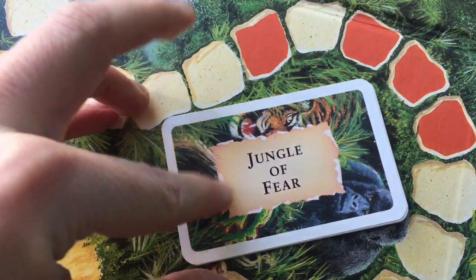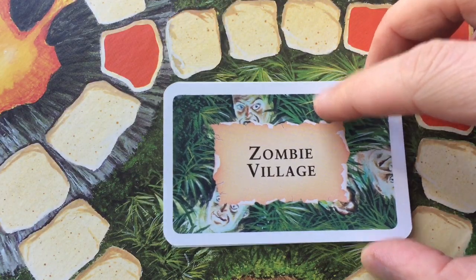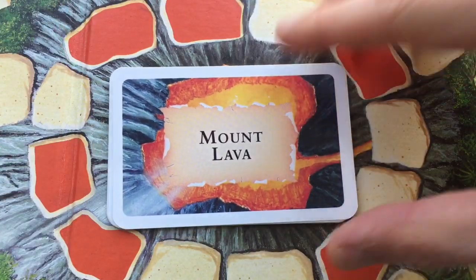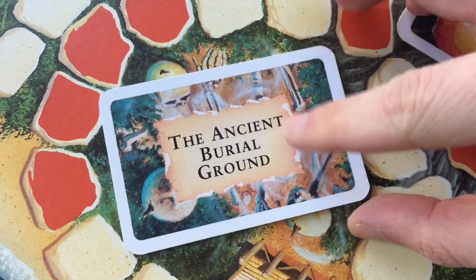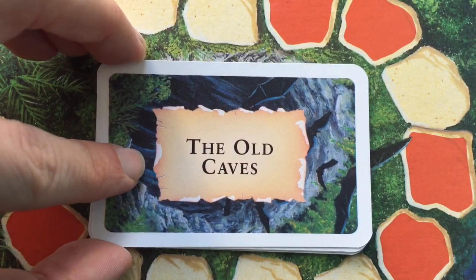Now this is just a little feature that I really like about this game, the fact that the board artwork is replicated on the back of the cards so that it's almost like the cards are see-through. It's a nice touch and it means that you're not obscuring that lovely artwork.